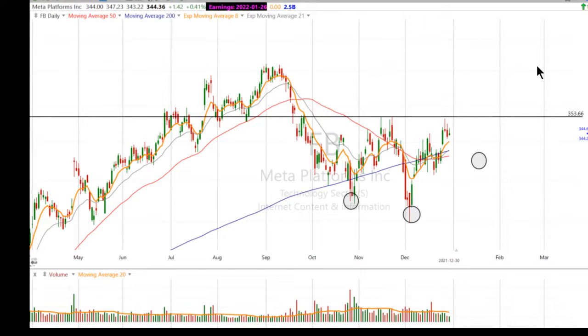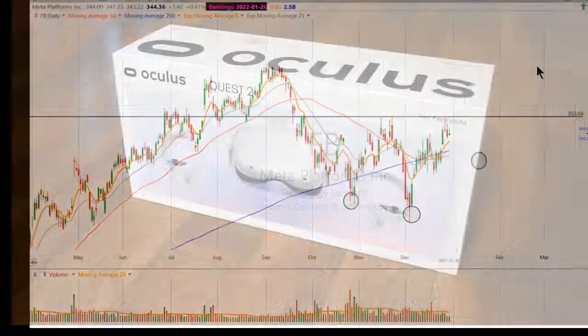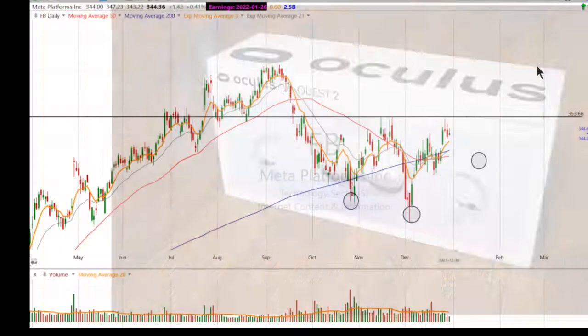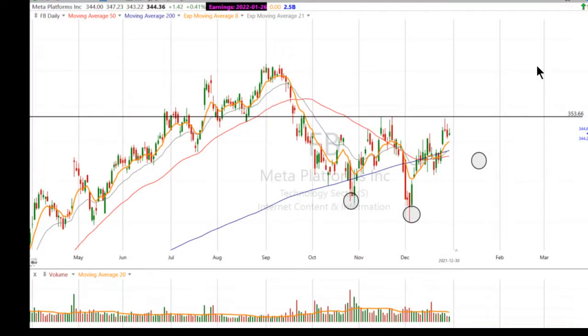I want to take a look at Facebook, or Meta, I guess. It's ticker FB. Now, I don't know what happened in your household over the holidays, but Santa brought my kids an Oculus Quest 2, and they absolutely love it. It's actually quite amazing. I tried it on for the first time the other day, and it was such a nice escape. For a moment, for like a good hour, I forgot that COVID existed. It was such a relief.